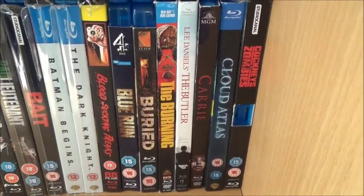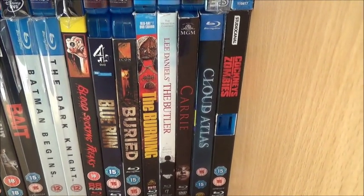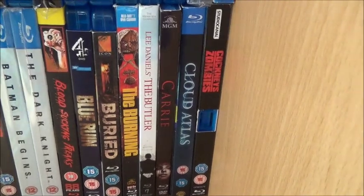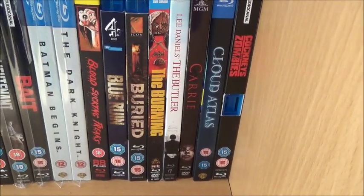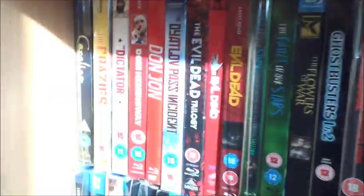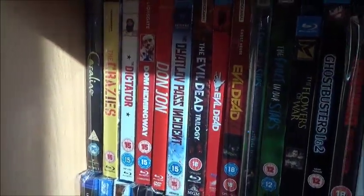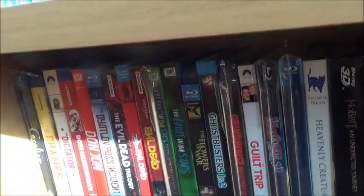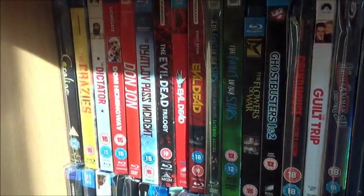And Bloodsucking Freaks, Blue Ruin, a couple of few screen fractures in here. I could have put them together, but I've only got two or three, because there's not much point really. The Butler, Carrie, Cloud Atlas, Cowboys vs. Zombies, which is the wrong way around. Coraline, Crazies, some random 3D discs I'm getting rid of.